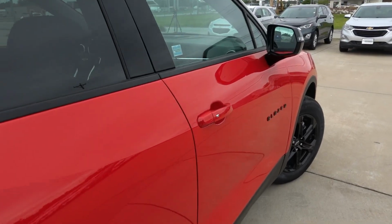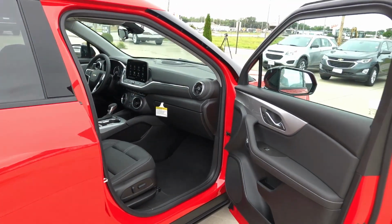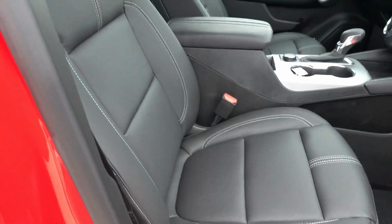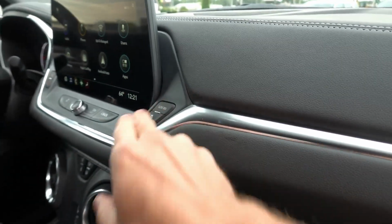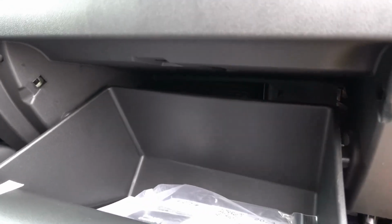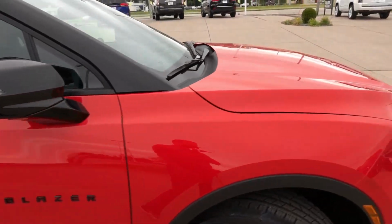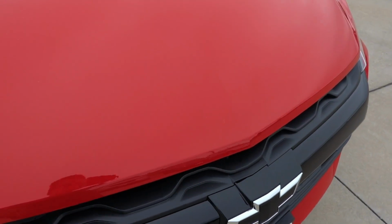So wrapping it up here on the passenger front seat, you're going to find a power passenger front seat with no lumbar adjustment. Glove box is power release. No lighting inside that I can see. But yeah, overall a very similar design on the interior with just a few updates versus the pre-refresh. So let's go ahead and take a look under the hood and we'll wrap up this video.